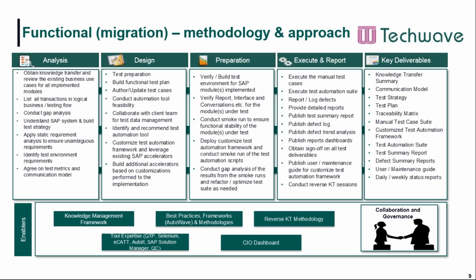So now our strategy is ready. Now we have to start implementing it. First, we are going to discuss the functional part of it, which is related to the core migration part. The methodology and approach which we should follow has been divided into four parts: first the analysis, then the designing of the test cases, then the preparation, and then finally the execution and preparing a detailed report.